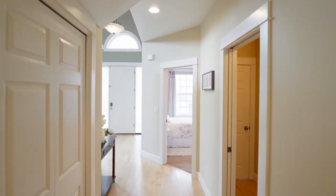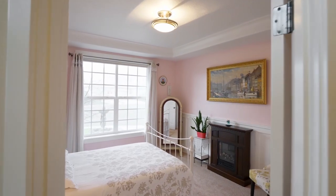You'll find a conveniently located main level office or bedroom.